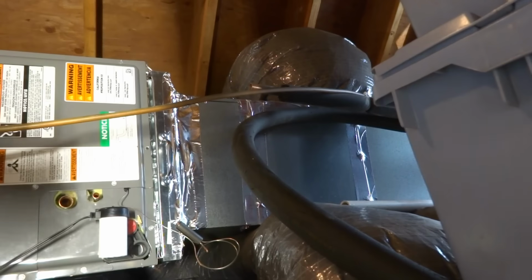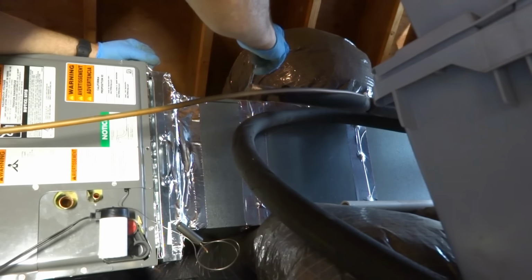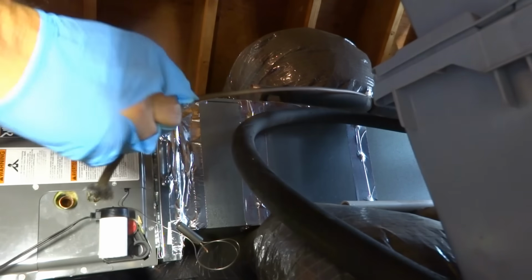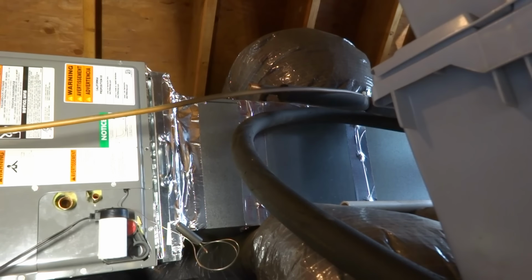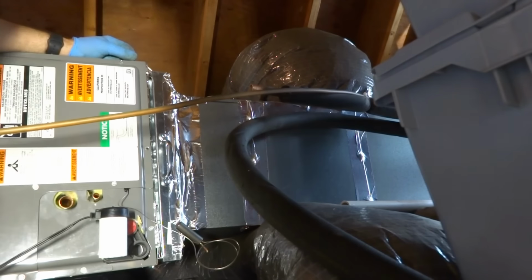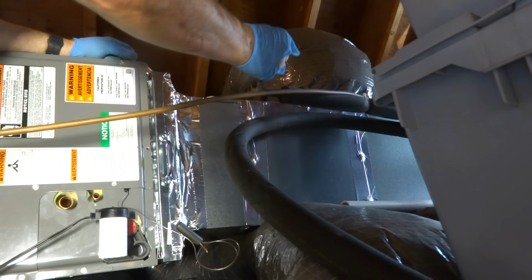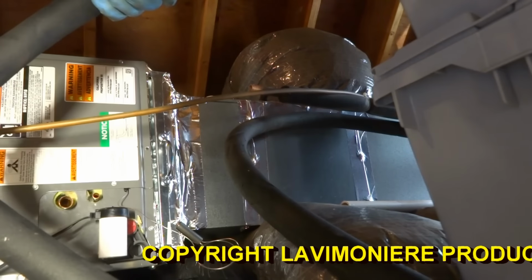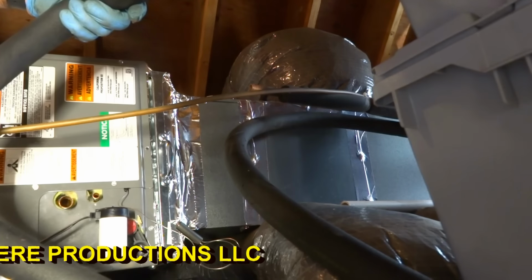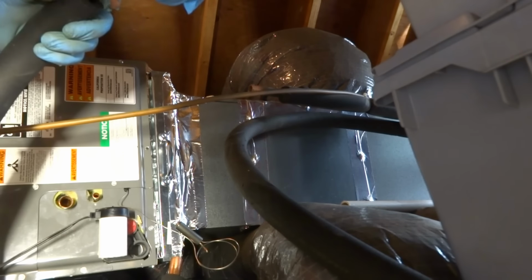Here's the flux. The only thing about this stuff is it's kind of sensitive. If there's a big gap, it won't want to fill in. So what I recommend you do is, if there's a big gap, you can squeeze it with the pliers. You don't want to go crazy with the flux. Just put a little bit on there, enough to coat the surface. I cleaned all the surfaces already.